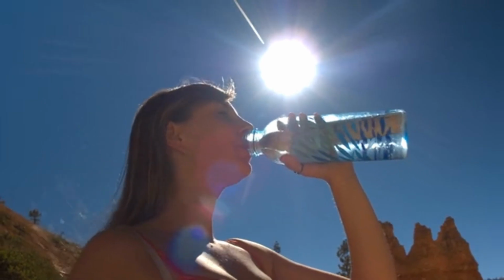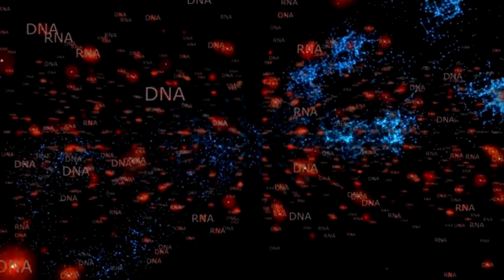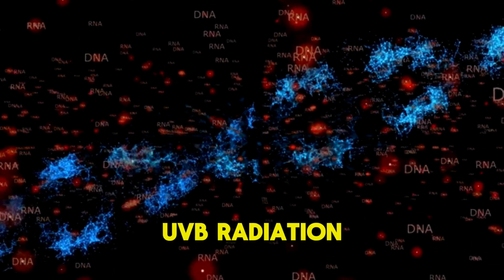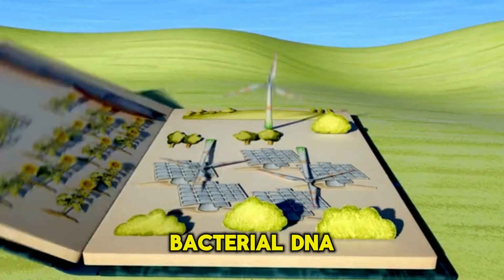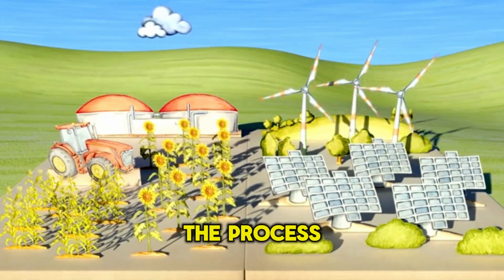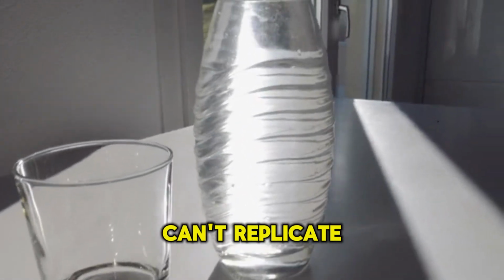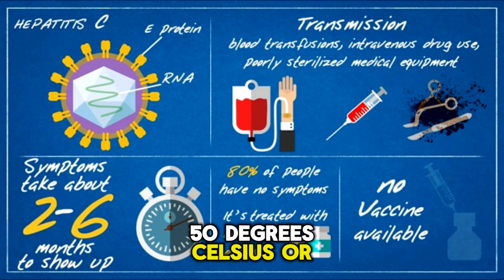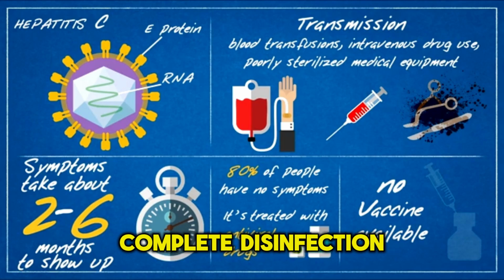Here's the science. Sunlight contains ultraviolet radiation. 2 types matter for disinfection. UVA, radiation at 315 to 400 nanometers. UVB radiation at 280 to 315 nanometers. Both destroy bacterial DNA. Both kill viruses. Both eliminate parasites. The process is 2-pronged. The UV radiation damages cell structures directly, can't replicate, can't survive. And the sun heats the water, 50 degrees Celsius or higher. Heat accelerates the kill. UV plus heat equals complete disinfection.